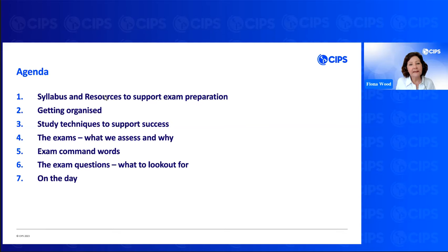Look at today really is I'm going to do a little bit of a session to start us off this morning. We're going to look at the syllabus and the resources to support exam preparation. I've got a 6-stage process that I'd like to take you through that will help you in getting ready for your exams or indeed preparing for any assessments that you may have. We'll also look at some study techniques to support success as well.